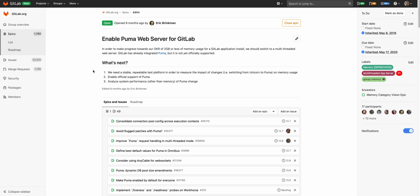With Puma, it has a multi-threaded model, and so we can actually see some significant memory reductions for a similar type of performance as Unicorn. Right now, for our current configuration and recommended defaults, we're seeing right around a 30% reduction in memory usage for similar performance. Now, there are limits to how far we can go with threading because of the Ruby GVL.